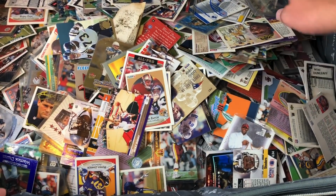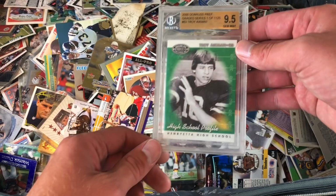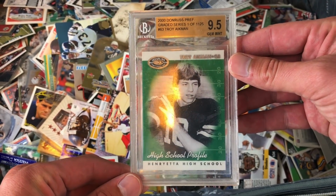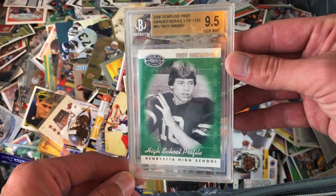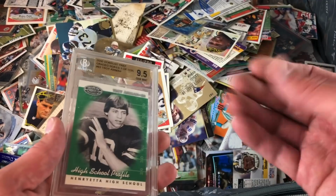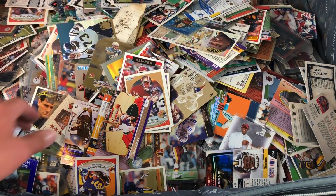But right off the bat, we'll show you one that's sitting right on top here. I don't know if you guys saw this yet or not, but this was randomly in the mix. It's a 2000 Donruss Preferred. Beckett 9.5. Troy Aikman. And definitely pretty filthy as well, but that caught my eye when I originally looked at this.